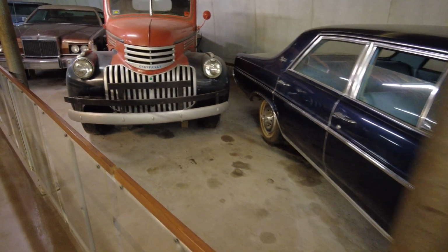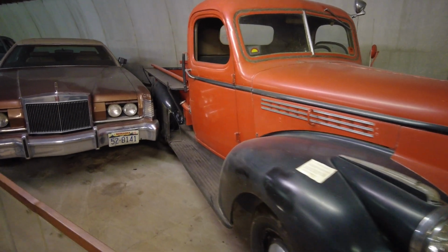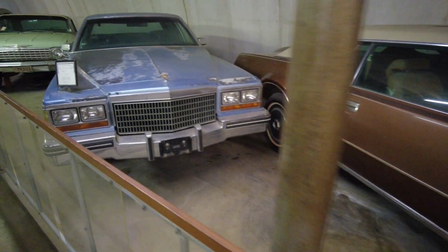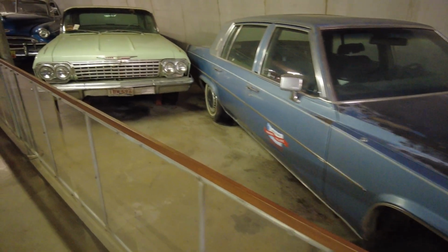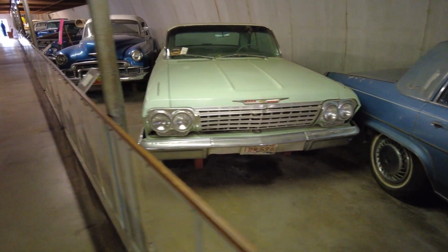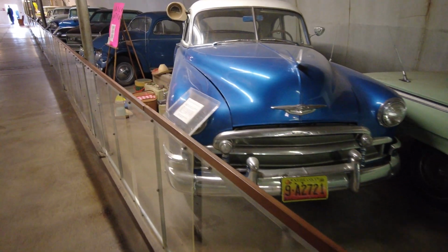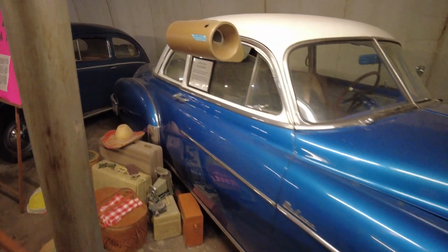1965 Buick Skylark. A nice old Chevy truck. 1941. 1973 Lincoln Continental. 1980 Cadillac. Got some people coming in here, so I might be hearing them, and I might have to talk a little quiet. Let's see what we got. A Chevy here, 62 Chevy Impala. A 1950 Chevy Deluxe Sport Coupe. And it has an Nash air conditioner.